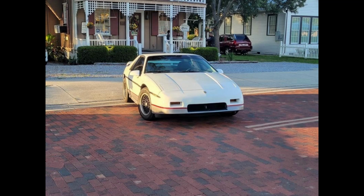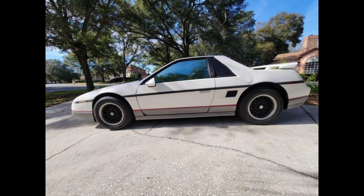The one thing I would keep on it is the period stock spoiler. Don't change that. I see people always, when they do modify these, which is very rare, they always take the spoiler off. Keep it on there. I like it. And the one thing I would change about the car is the wheels, but you already said you want to get new wheels anyway, and so that'd be sick.